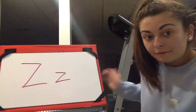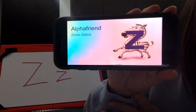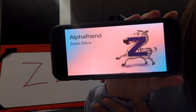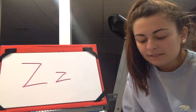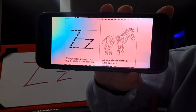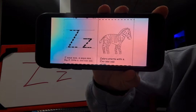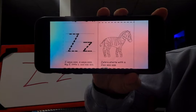And our alpha friend for Z is Zelda Zebra. So we are again going to read the Itsy Bitsy book, but this time on letter Z. So, Z says zzz. Z says zzz. Big Z, little Z, zzz.